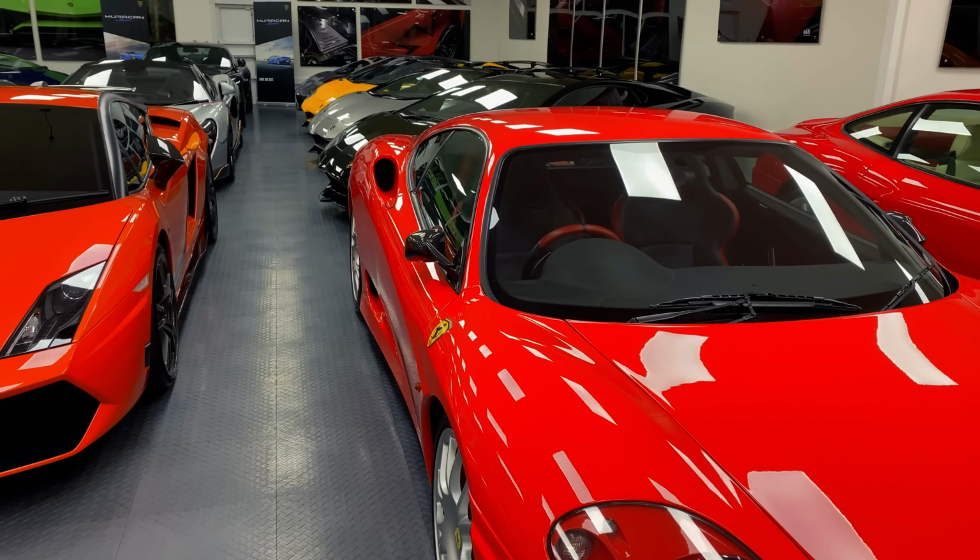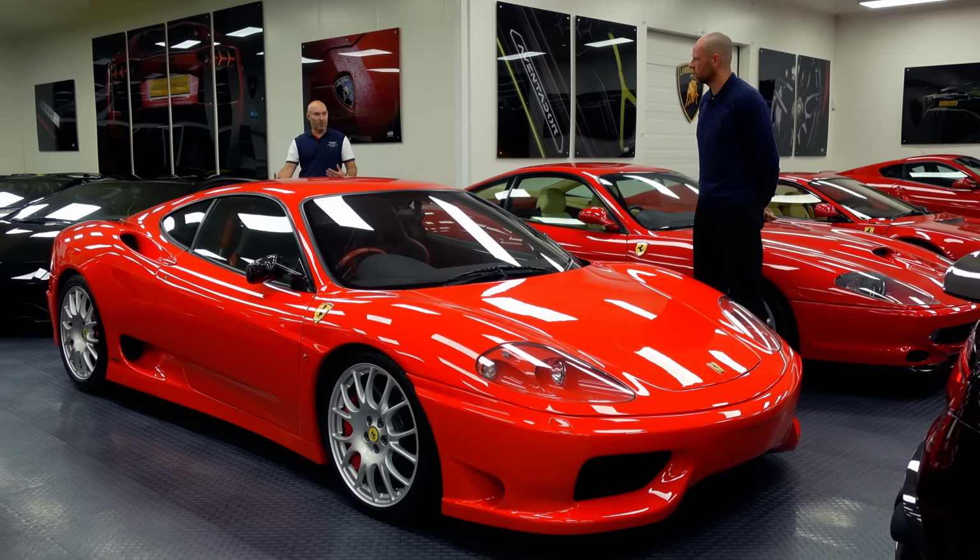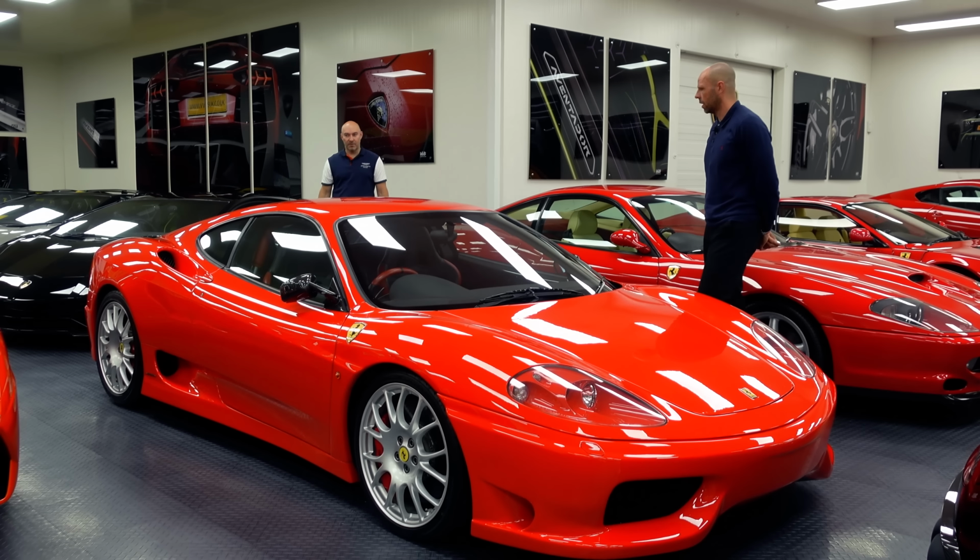But the tyres now, that's the other great thing, the tyres have come on so far. When these came out, they had a super sticky tyre that in the rain was lethal, but now you can change to a Michelin or a Pirelli tyre, up-to-date compounds. And they're a lot safer. Yeah, yeah.